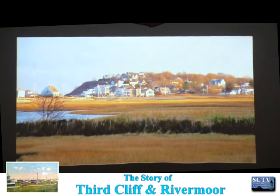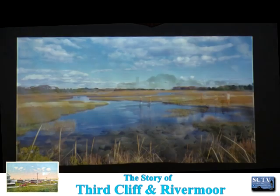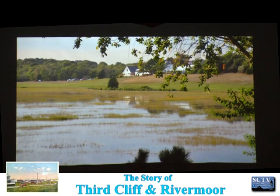So that's our beautiful Third Cliff. Now, just a few scenes from the area. We've got historical connections with the historical sign on Collier Road. We've got great views of the ocean. We've got beaches. We've got the North River and its tributaries, marshes around. We've got also views of the marshes.